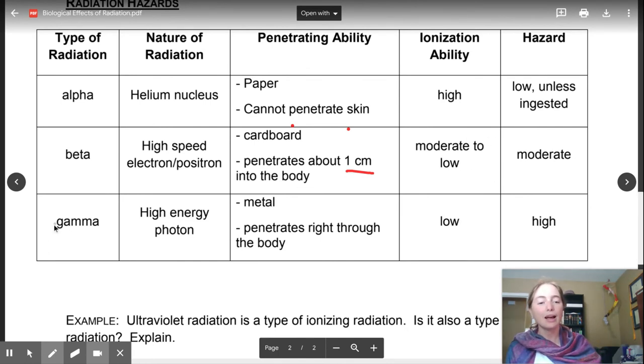Gamma radiation is a high energy photon. It can go through some metals and it can go right through your body, no problem. Zip on its way through. It has a low ionizing ability, but the hazard is high because it can just go through your body.